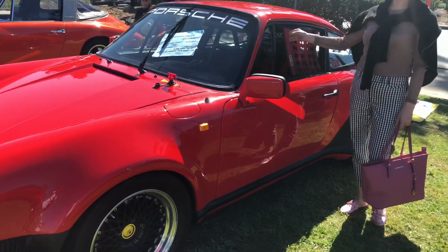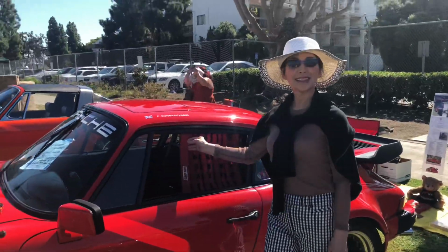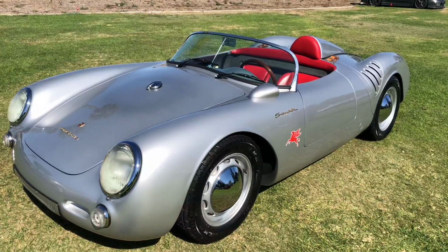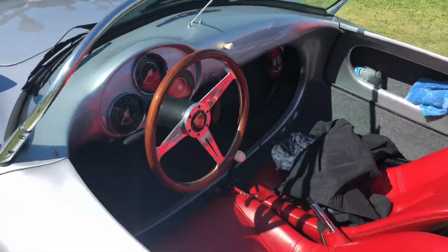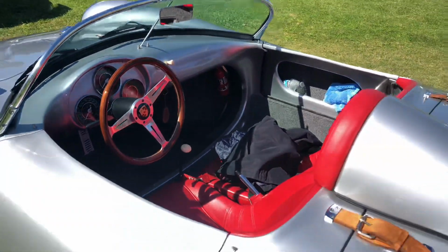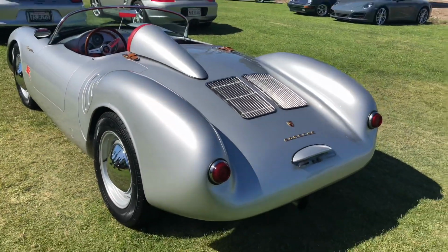Wow, this was all set up for the track. You've got a cute girl goes with it. I think that's about what I have. Beautiful 550 replica. What a fun car this would be. Really well done.